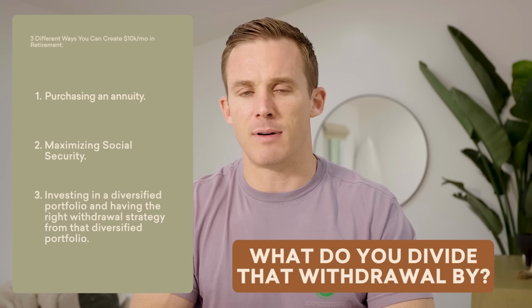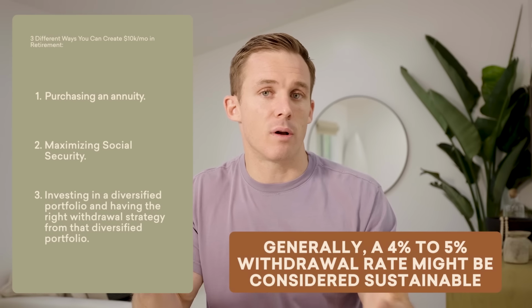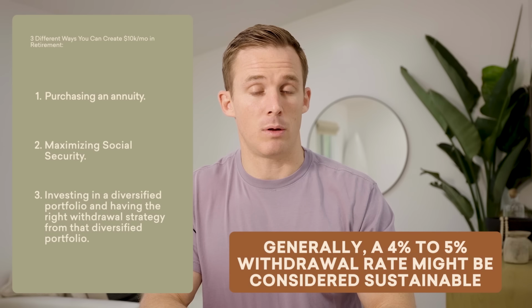So the key question here is, what do you divide that withdrawal by? If I need $6,300 per month, for example, in the married example, how much of my portfolio does that represent? Now, generally a 4 to 5% withdrawal rate might be considered sustainable, depending on your age, depending on how long you need this money to last, and depending on how you're invested. But I'm going to use that as the basis of this example, and I'm going to use 5% to use a nice round number. There's certainly no guarantee that your portfolio will create a 5% withdrawal for you indefinitely, but there's a lot of great research that indicates if you invest it the right way and manage your withdrawals the right way, 5% shouldn't be an unrealistic amount to assume that you can take out over the course of your retirement.